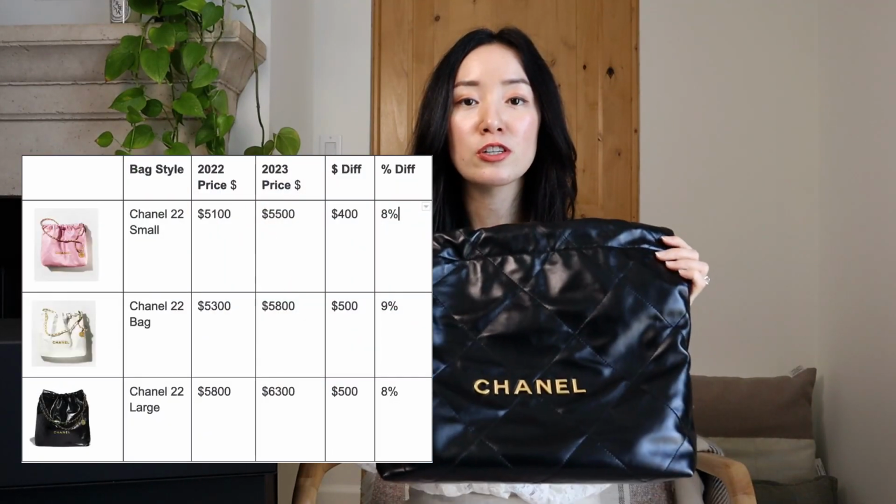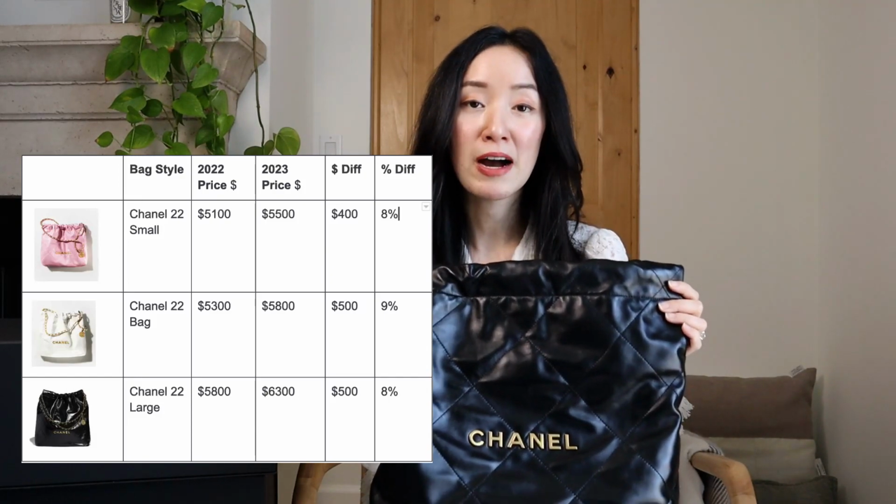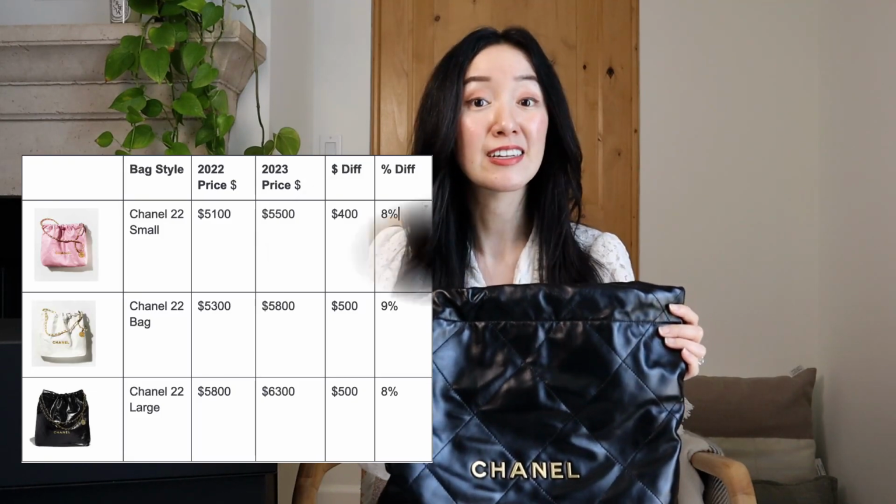Now, on to the price of the Chanel 22. When I bought this bag last year in June, the Chanel 22 in the small size was priced at $5,100. And I know Chanel just had their new round of price increase. So the Chanel 22 in the size small is now priced at $5,500, which is about an 8% increase, which I think is pretty insane. The way that Chanel has been doing their price increases has been pretty outrageous. But that's another topic for another day.